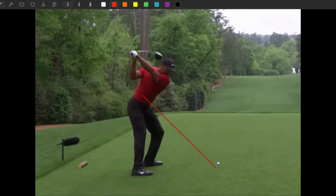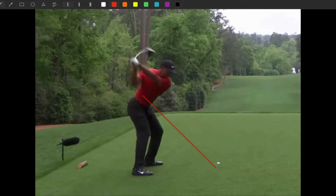At the top of the swing, he's not as wide as he used to be. His hands aren't as above his head as they used to be. But again, I think all of these are just things that happen because he's been injured and he's just not able to move like he used to. The swing's a bit shorter as he starts down.